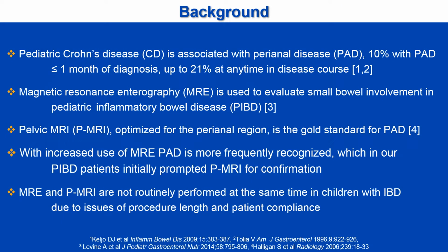The background for this is that in pediatric Crohn's disease, perianal disease is present in approximately 10% of patients within 1 month of the initial diagnosis, occurring in up to 21% at any time in disease course. Magnetic resonance enterography is used to evaluate small bowel involvement in pediatric inflammatory bowel disease, while pelvic MRI, optimized for the perianal region, is the gold standard for detecting perianal disease.